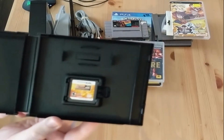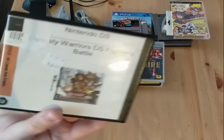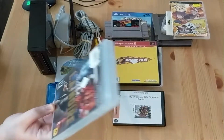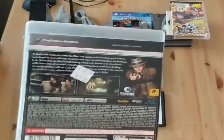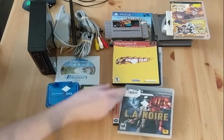It's Dynasty Warriors. I didn't expect it to be on DS, so pretty good pickup. Wish I had the case, but $2. I'm gonna pick that up, sure. L.A. Noire for $2. Still kind of picking up interesting things for PS3.